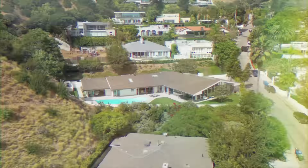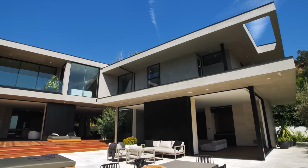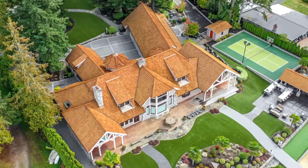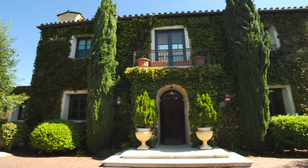From sweeping views, just look at this space. It's rad. It's enormous. I don't know how you beat this, but okay. Everywhere you look, it's almost a photo opportunity. It really is. To complete luxury. Really spectacular. What do you think so far? I'm blown away. These homes have it all. This is something else. This one's pretty awesome.